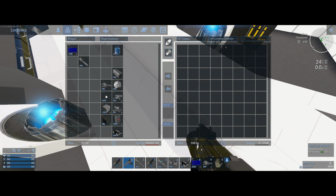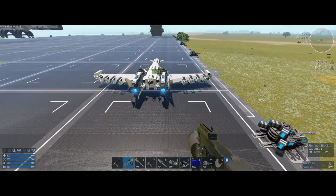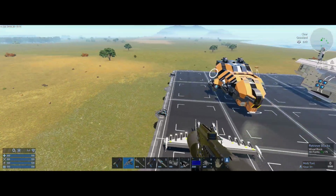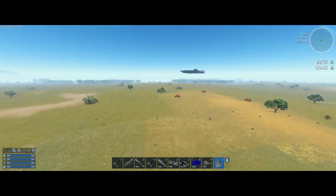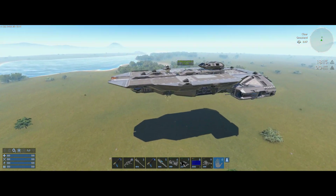So container controller with 13K, and then an ammo controller with another 13K, and then we have quite a lot of fridges on here. Very cool creation. Alright, so last thing I just want to do is show you an update to the Perses-CV3.